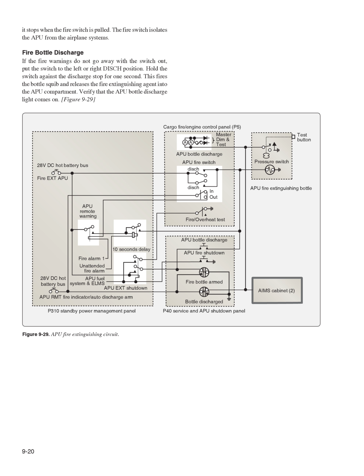Fire bottle discharge. If the fire warnings do not go away with the switch out, put the switch to the left or right disch position. Hold the switch against the discharge stop for 1 second. This fires the bottle squib and releases the fire extinguishing agent into the APU compartment. Verify that the APU bottle discharge light comes on. Figure 9.29.